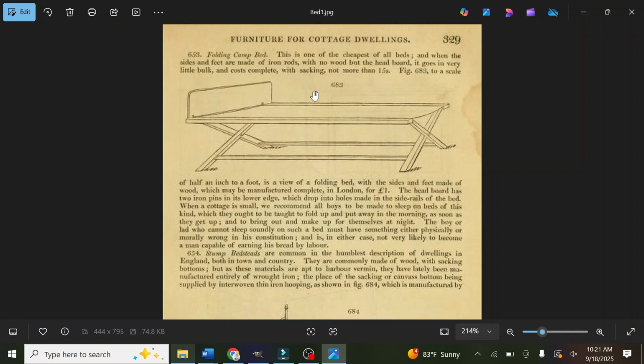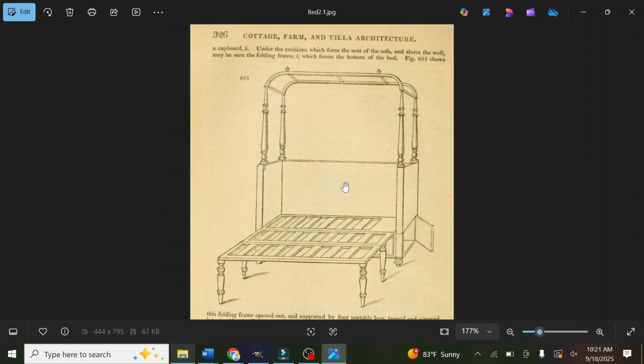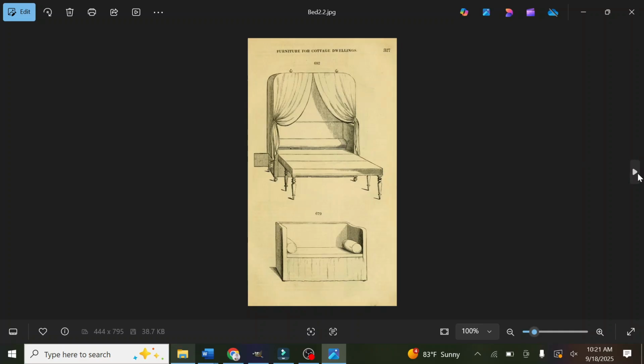Looks like that'd be pretty easy to put together. This is another one. It's almost like a Murphy bed. I don't know how well this would travel, but I think it shows you. This is another version where it would just fold up in there and create a bench, so you could have a couch or a bench during the day and a bed at night, which is a clever design.